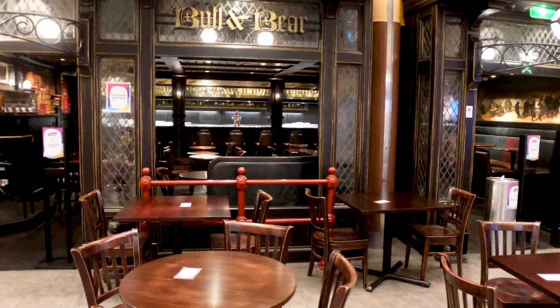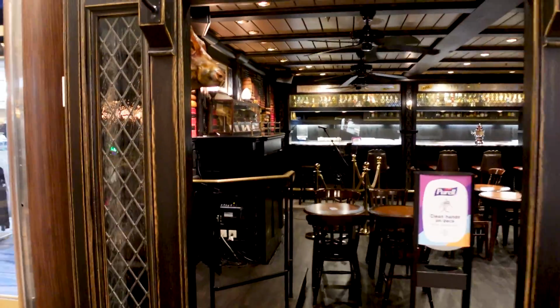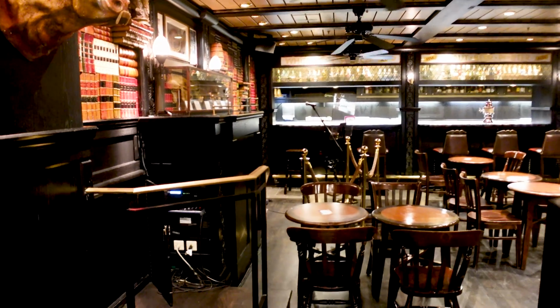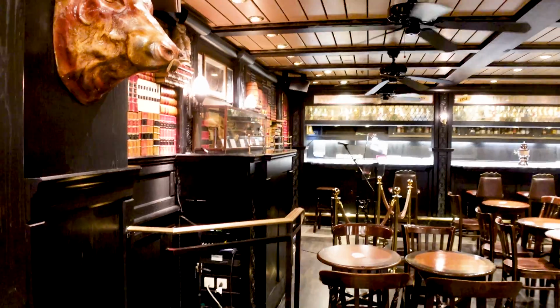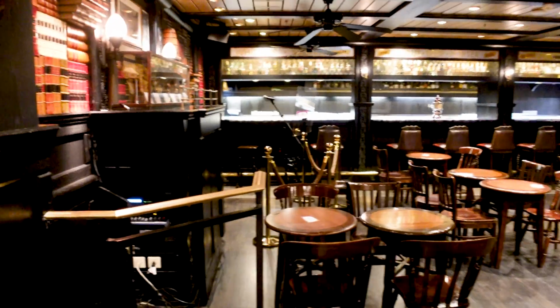Bull and Bear also does some trivia, and they're going to have live music. As you see set up over here, they've got a one-man kind of show that will perform, and they do change out who they are. Interestingly, they don't use the stage that is here. I think they started out using the stage, but they found that they had more visibility and they could see their crowd easier when they were over in the corner.